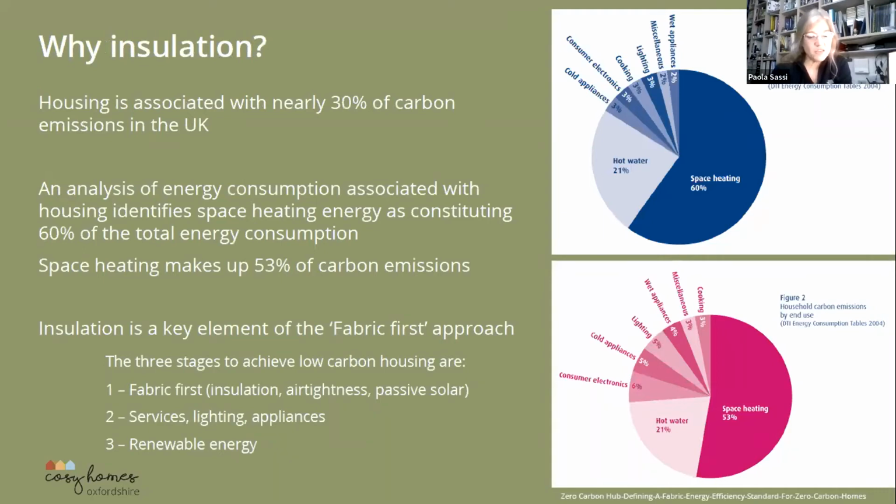First question really is, why should we bother? And this is quite important to understand. So what goes behind everything that we propose has actually been researched, and we're looking at about 30% of carbon associated with housing. And of that, we find that if we look at the existing building stock altogether, 60% is for space heating. So space heating really is the main thing that insulation can address. And once we convert it to carbon emissions, about half the carbon emissions of housing are associated with heating. So that's really an important aspect to address.